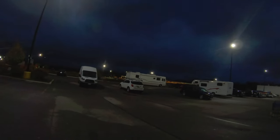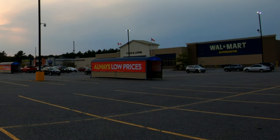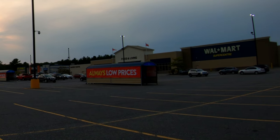So this was our campsite. It turned out to be pretty quiet, pretty decent. So we had a good sleep and we're getting on the road. Remember, if you're staying in a store parking lot, not to block any of the customers from parking and try to leave before it gets busy in the morning.